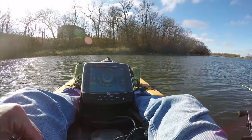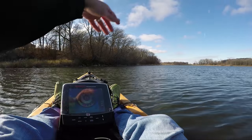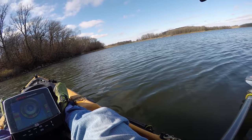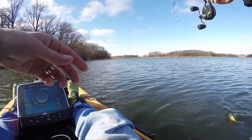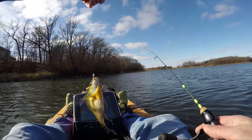There you go. Dropping that old school of crappies. Wait for a bite. I got another one. Hoping this is a school of crappies. Oh, it's a sunfish. I don't have my hat cam on today, but yes, that's that sunfish.